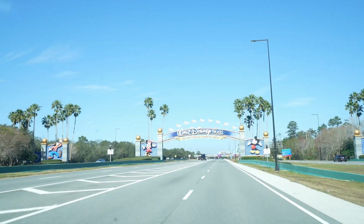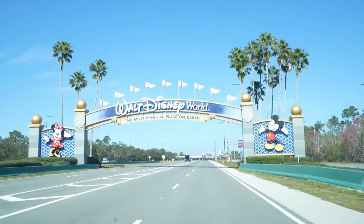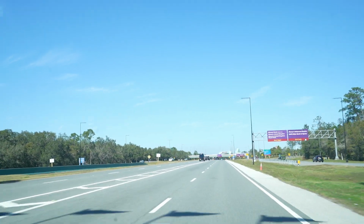Hello and welcome from the Epcot parking lot right now. We are getting ready to go into the park today because we are attempting to hit all 4 parks after 12 p.m. It's a little chilly today, like upper 50s. So for Florida, that's pretty chilly. And the sun is beaming down on me. I don't know if you guys can see just the blasting of the sun right now.